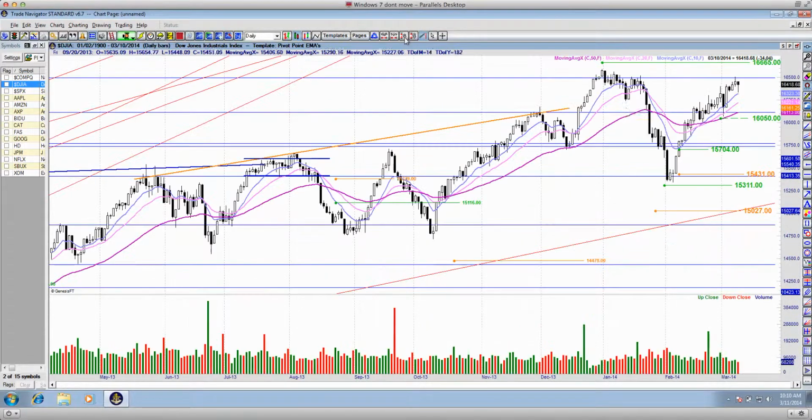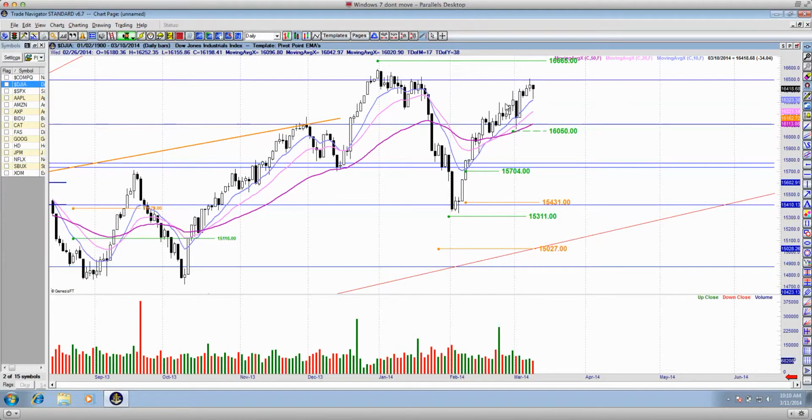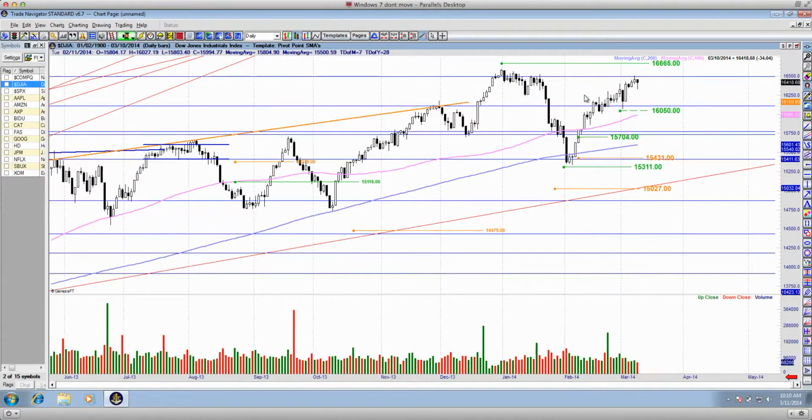If we're just using price, let's switch to some additional indicators so we can speak about this market in a little bit more detail. Now, the moving averages are not really giving us too many compelling signals. Again, the moving average cross, which was established in February, won't actually confirm until we break above old resistance levels. The simple moving averages are still quite bullish at the moment.